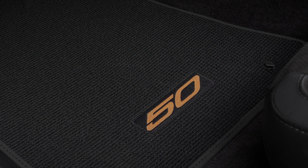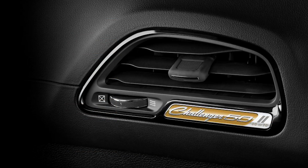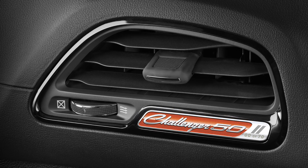And the final touch is a typical Dodge passenger side badge that shows you more details about your limited edition model. So here you get the Challenger 50th anniversary logo, numbering showing you which number you have out of 70 for your specific color, and this whole badge is finished in the exterior paint color that you chose.